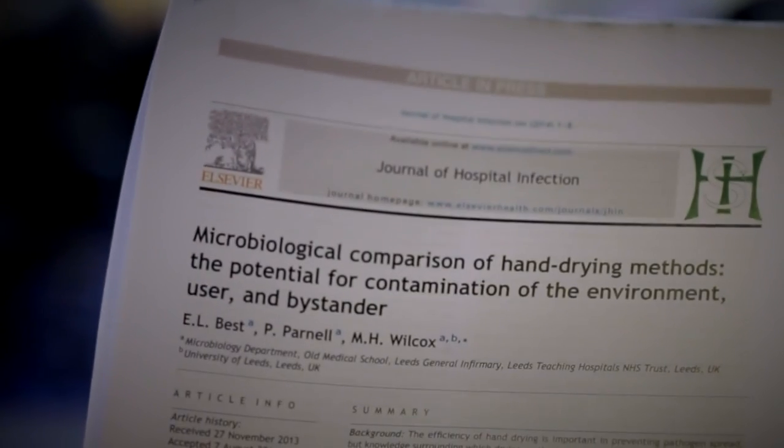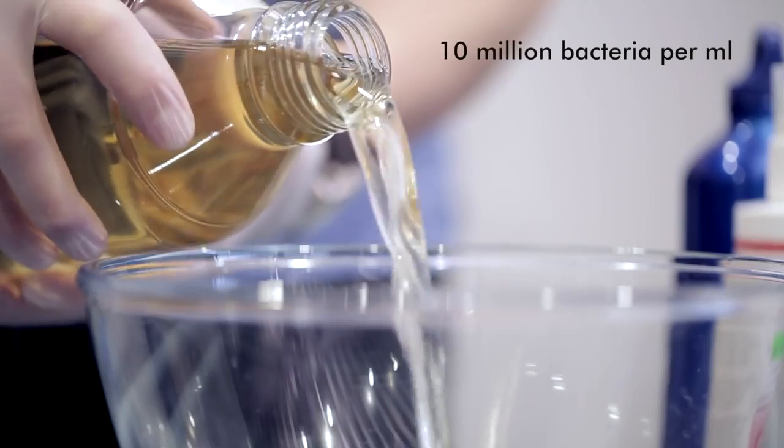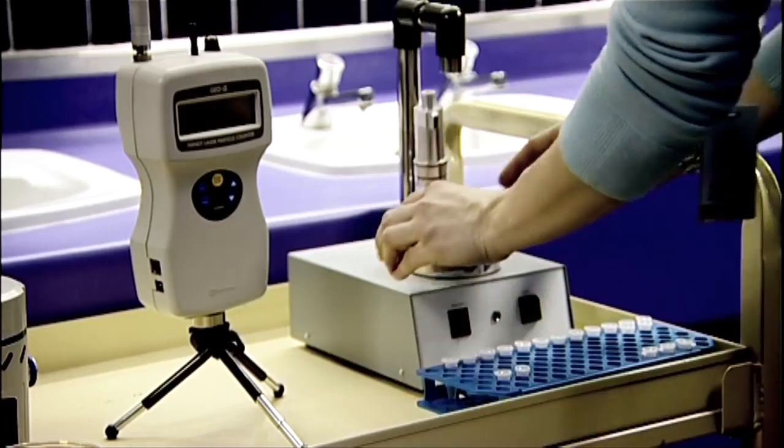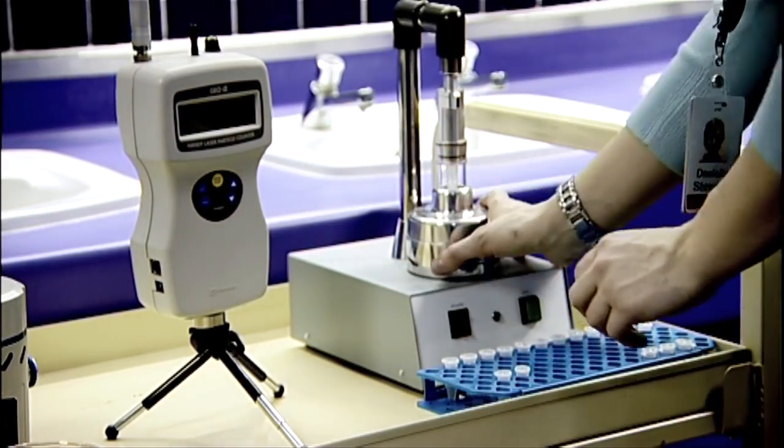The most recent report used an unrealistically high amount of bacteria to represent poorly washed hands. Tens of millions. You just don't find that on human skin. And they then applied it to gloved hands, not real skin, and then immediately dried them. Only 0.0001% of the original bacteria were found in the air during the experiment. Now that level of bacteria has been shown in previous experiments to make an insignificant contribution to the bacteria that are already in the air around you.